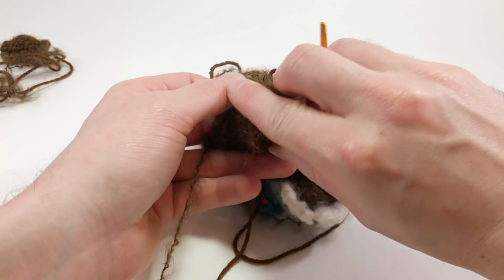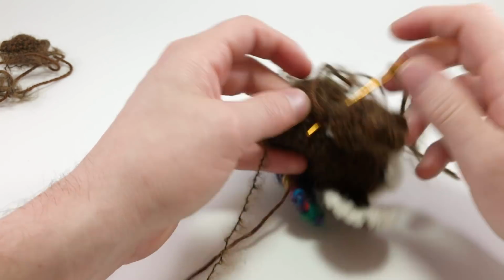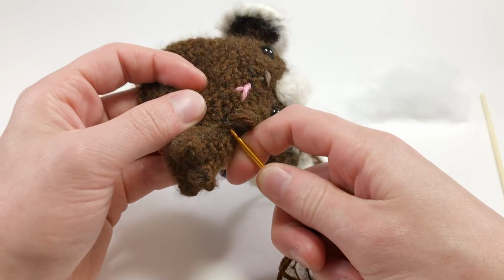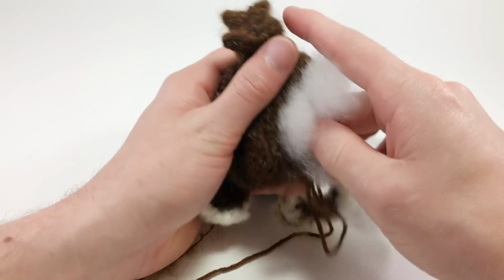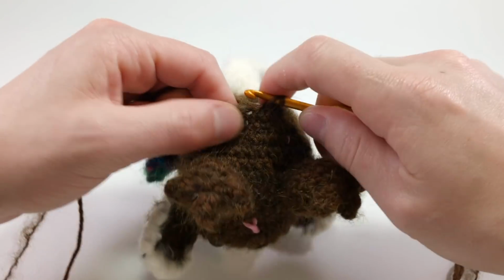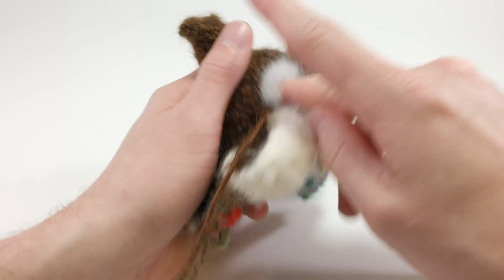I also did that on the two arms, the two front arms, but it didn't really hold the arms in the position that I wanted. So I actually ended up going back in and sewing them together and closer to the body, so that it made my character more perched, kind of cute with his little back legs sticking out to the sides.